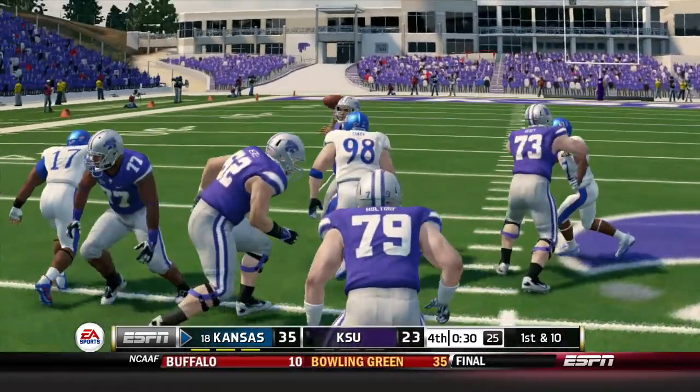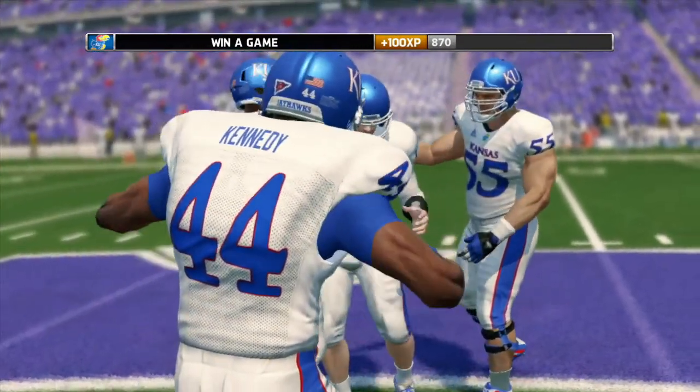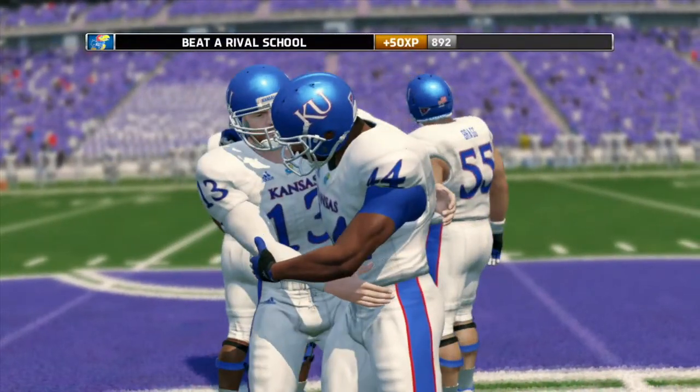35-23 as we're going to kneel out the clock here. He's hit and sacked. Coker gets in there with a nice move. 35-23 win against our rivals, the Kansas State Wildcats.